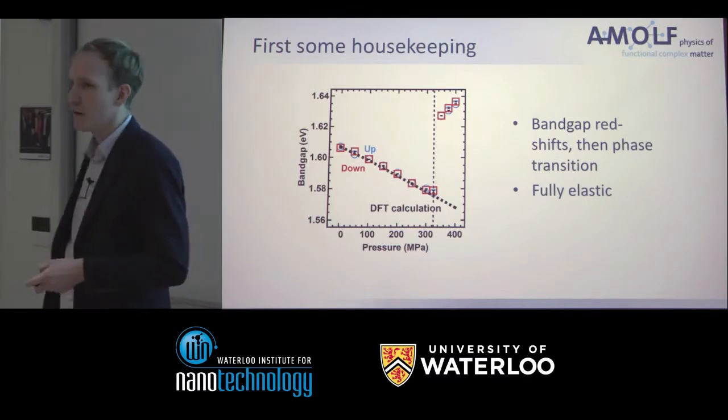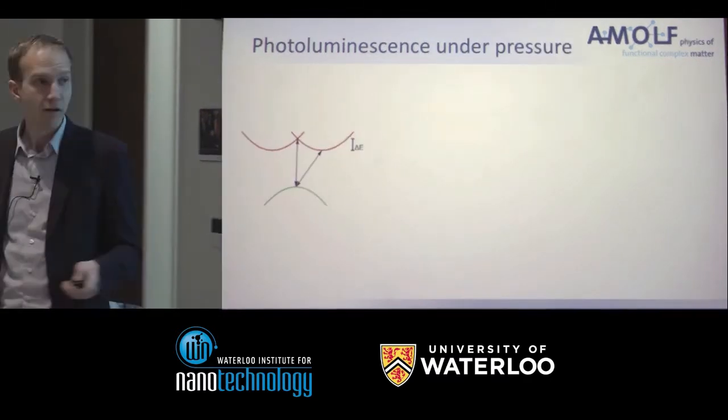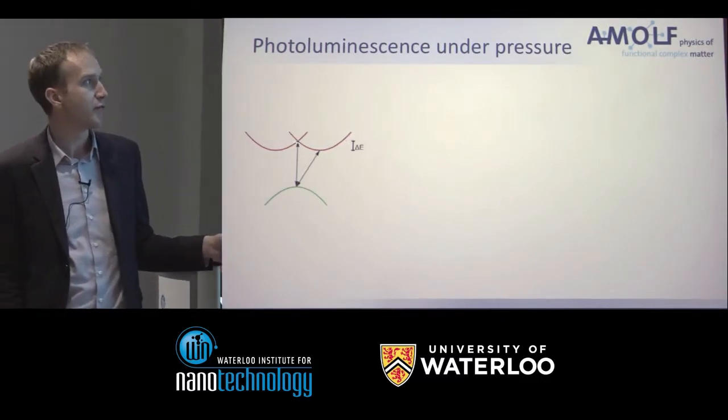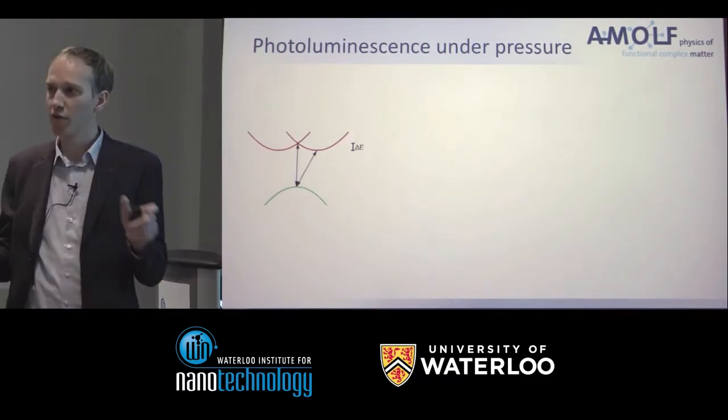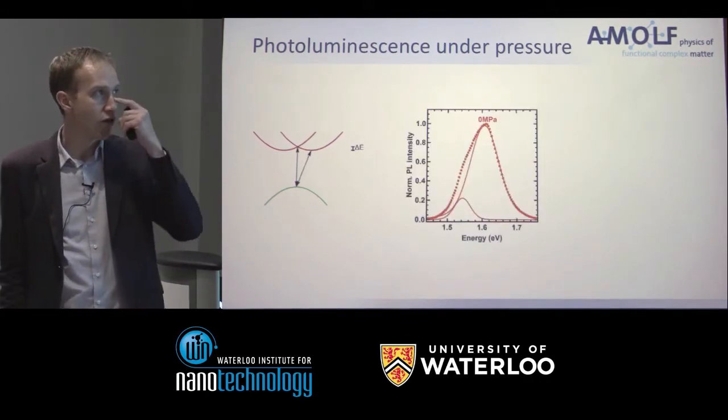Okay, so now we can go to the signatures of the indirect bandgap. So here's our picture, right? If we have this indirect bandgap, we think under pressure we could reduce the splitting because we're reducing the asymmetry of the crystal. So let's look first at zero pressure.